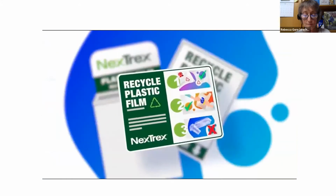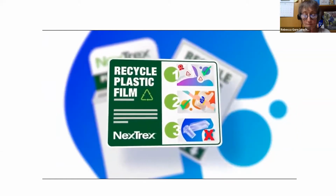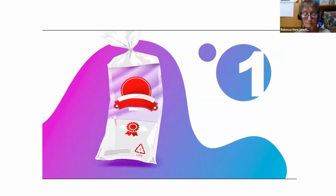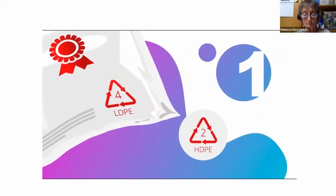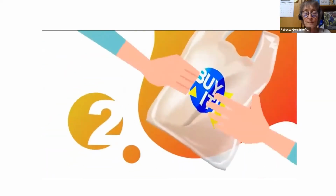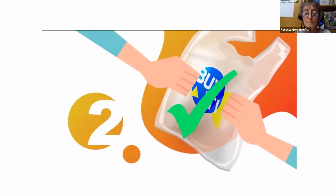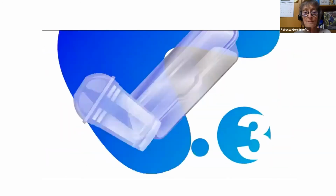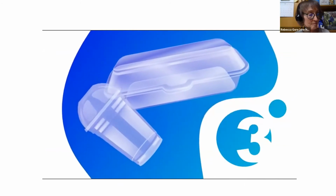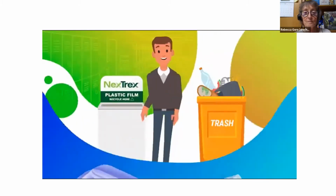The magnets show examples, and here are 3 quick ways to make sure your clean and dry film can be accepted. Number 1, check to see if the packaging is labeled with a 2 or 4. If so, it can be included. Number 2, see if the packaging will stretch when you pull it. If so, it can be included. Number 3, is the packaging shiny or making a crinkly, crunchy sound? If so, it's unfortunately not acceptable.